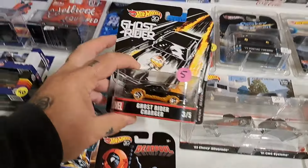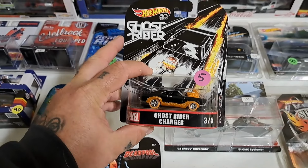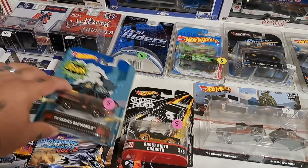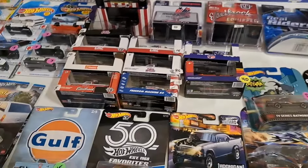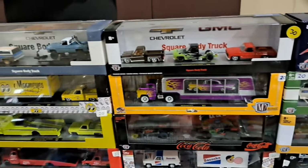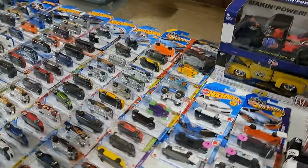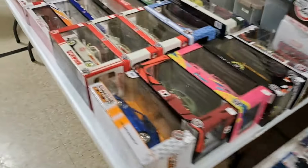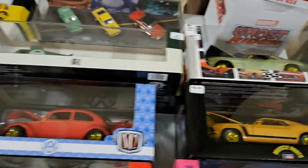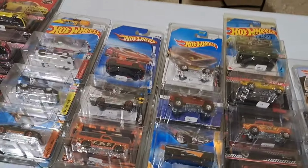Huh, got the Ghost Rider. That's pretty cool. Batmobile. How are you doing, sir? This is BB's. Chase pieces I never see. Never see it in my neck of the woods. All the cases and stuff here. Cool stuff.